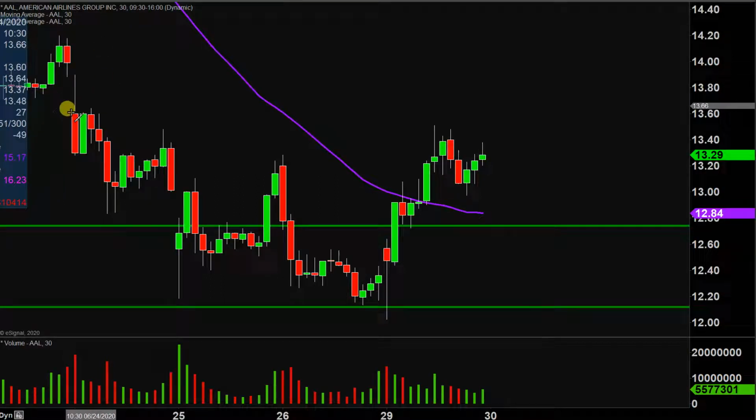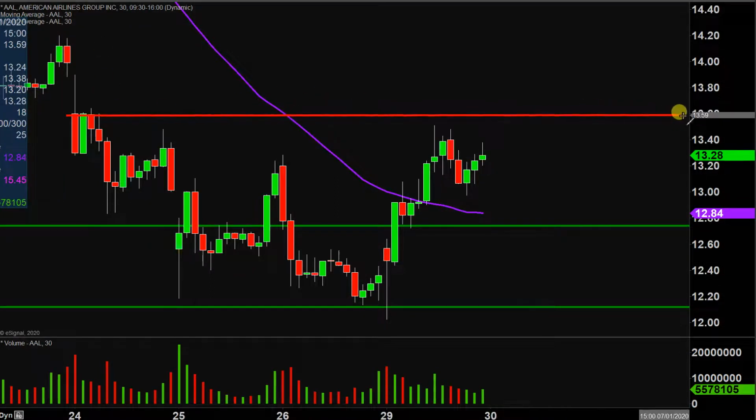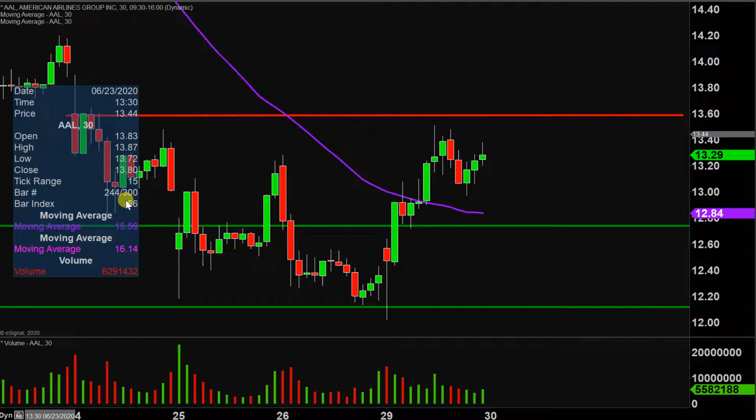As far as areas of resistance are concerned, next big level to watch moving forward, you're going to be right up there at 1360. So I'll keep a very close eye on that. But all in all, anyway, look at it. Very, very impressive and respectable move today. Not just a question of can the price build upon this momentum moving forward.